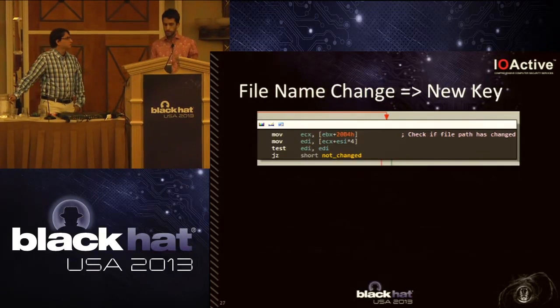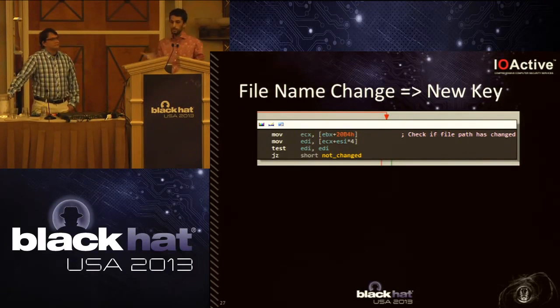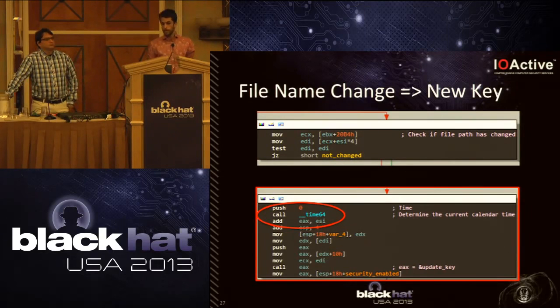So we reverse engineered the function. We started looking: when the file is going to change, you're going to verify that the file name changed. So we found the following disassembly. This basic block then calls the time function again to calculate a value, and it returns the seconds elapsed from 1970. So this is a number that is just 4 bytes, and it updates the security key with this value.